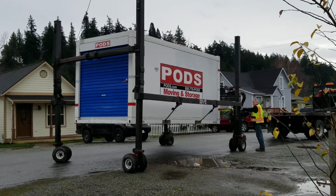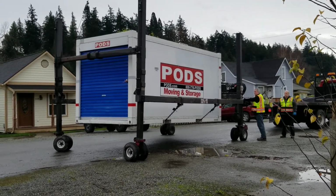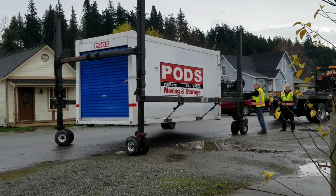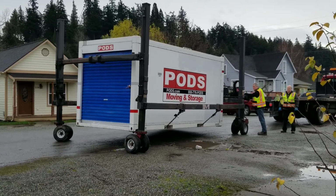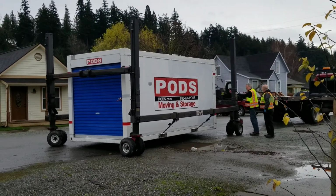Oh, don't tip it too much. It's pretty awesome. It's all little levers that they're pushing to lower and move and everything. He's doing pretty good. He's a trainee, he said. And the other gentleman was super nice, came over and said hi to me.